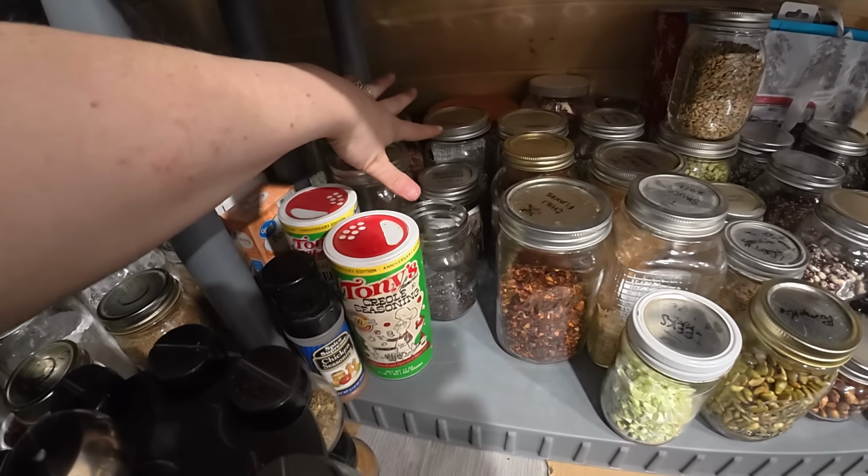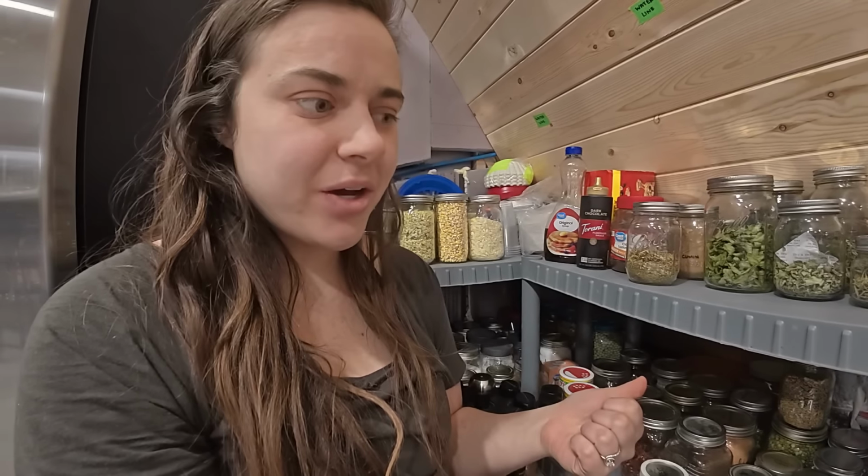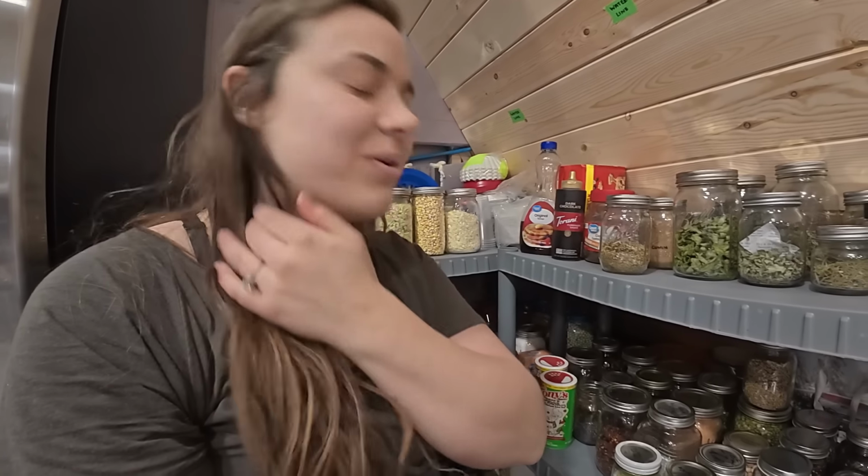And then right here, we've actually got some seeds for sprouting. So I had someone comment on our last week of meals video about how you can do sprouts in the wintertime for having greens on your sandwiches, and I don't know why I didn't think about that. When I was pregnant, I kind of avoided sprouts just to be safe about it, but I'm not pregnant anymore.